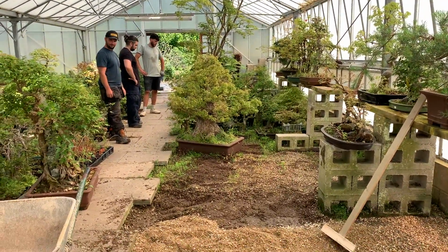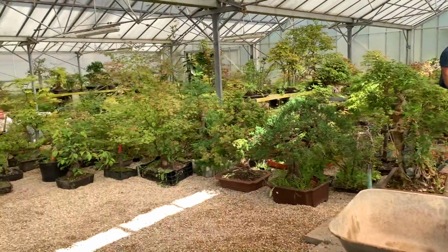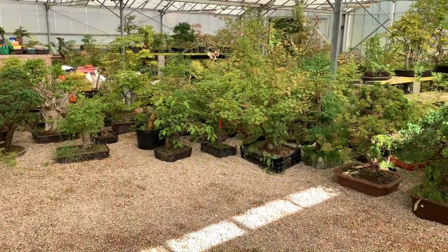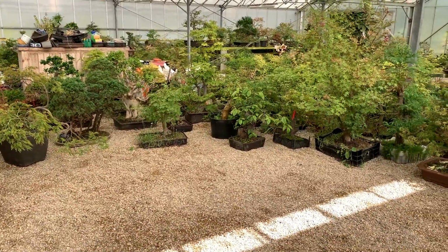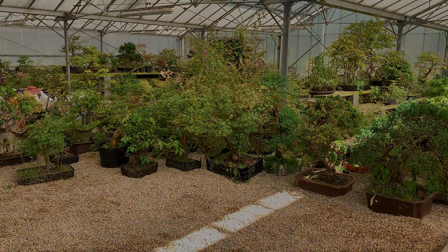So that's a very, very important secret that I'm telling you about, and not many people do it, but a lot of professional growers, if you go to other nurseries, you will find that they all grow their plants in their greenhouses stood on pea shingle. And so there you go.